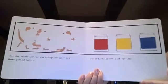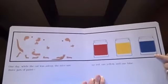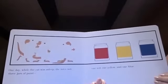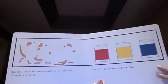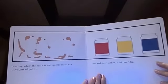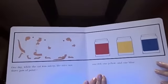Does anybody know what these 3 colors are called when they hang out together? We call them a color family. That color group is called the primary colors. They're the first of all colors, and you'll see why.